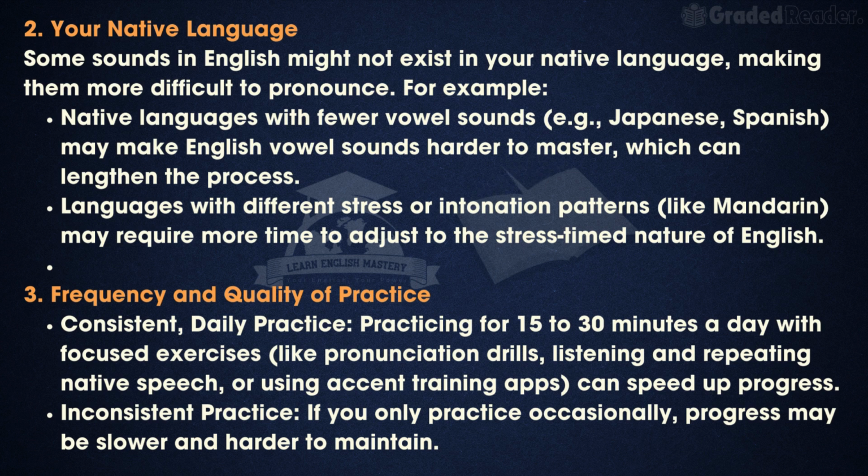3. Frequency and quality of practice. Consistent, daily practice. Practicing for 15 to 30 minutes a day with focused exercises, like pronunciation drills, listening and repeating native speech, or using accent training apps, can speed up progress. Inconsistent practice. If you only practice occasionally, progress may be slower and harder to maintain.